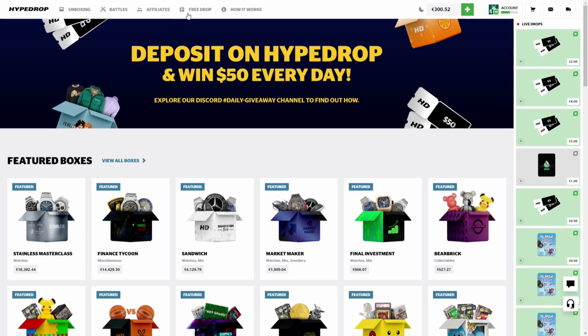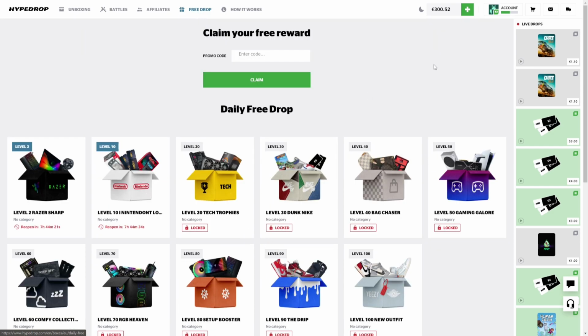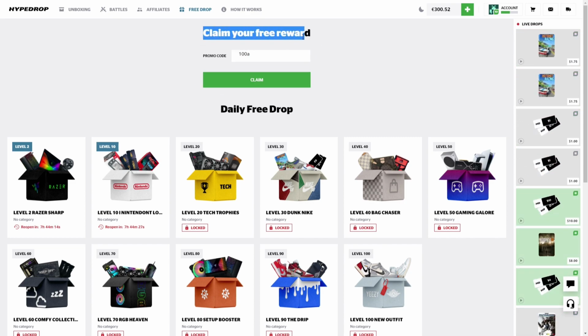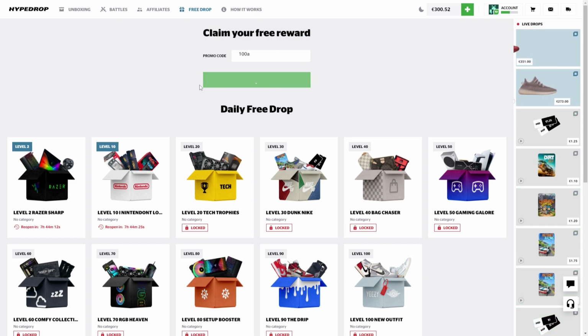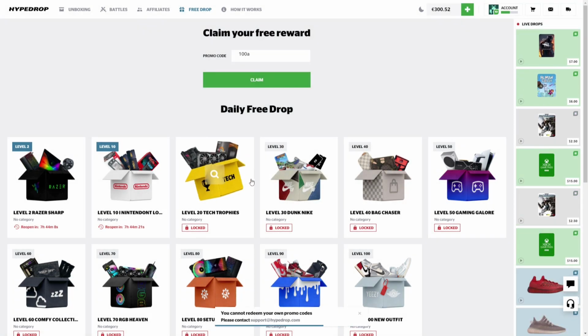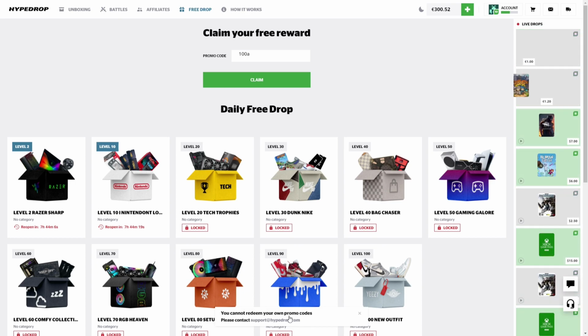So you just can go to the free drop tab here, of course after you signed up, guys. Here you can enter promo code 108, that's my promo code. You can claim your free reward. You will get three free cases just with that promo code. Of course I cannot use it because I cannot use my own promo code.